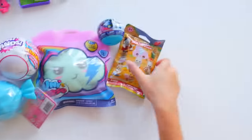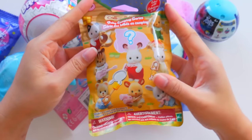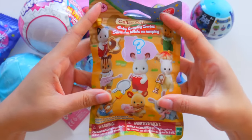Now. It licked you. I know what you guys are looking at. We are looking at the Coleco Critters Baby Camping Series. I love camping, but not the caterpillars.